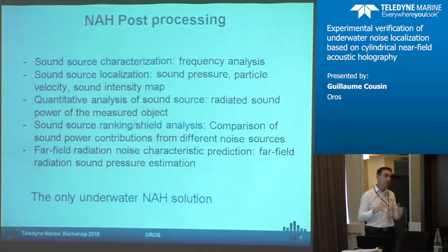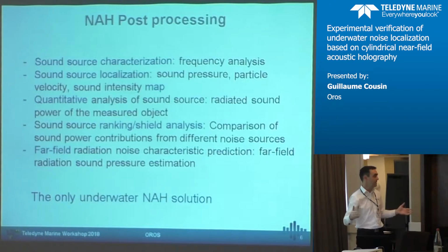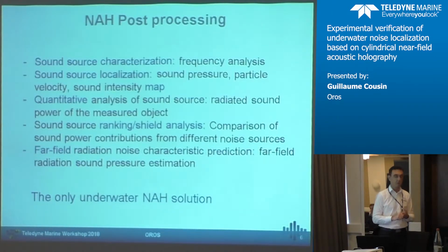So then comes the post-processing. Once you have done the acquisition, you need to do the post-processing. That will bring a number of pieces of information. First, the characterization of the sound sources. So typically the frequency analysis, because all this is dependent on the frequency that you want to look at, and that will also help you get back to the machine that is involved in creating the noise. The main result of this is basically an acoustic map with scaling colors to know where the sound comes from. And this can be given either based on sound pressure, particle velocity, or sound intensity.